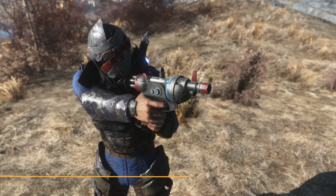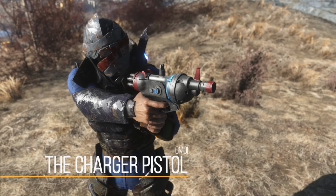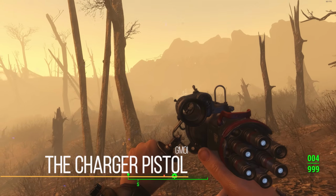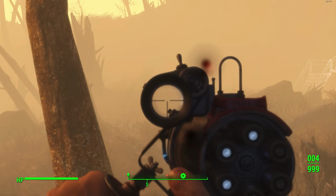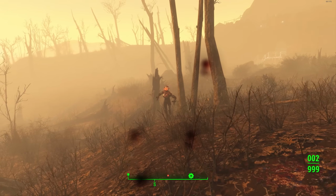Well, on the complete opposite side, the Charger Pistol is the type of mod I always cover in these types of videos. It's a custom-made, lore-friendly weapon that not only has unique features to it, but also fills out a gap in Fallout 4's weapon offerings overall. This mod is just awesome.